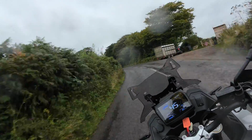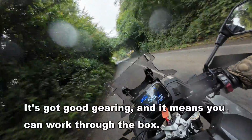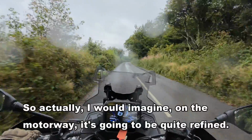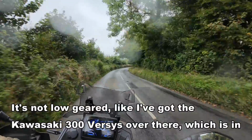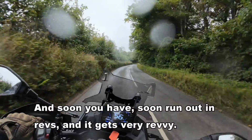Power is smooth and strong. You know, it's got a strong low to mid-range. It's got good gearing. It means you can work through the box, and 6 is quite tall, so actually I would imagine on the motorway it's going to be quite refined. It's not low geared like I've got the Kawasaki 300 Versys there, which is in 6 before you've even breathed, and so you soon run out of revs or it gets very revvy.